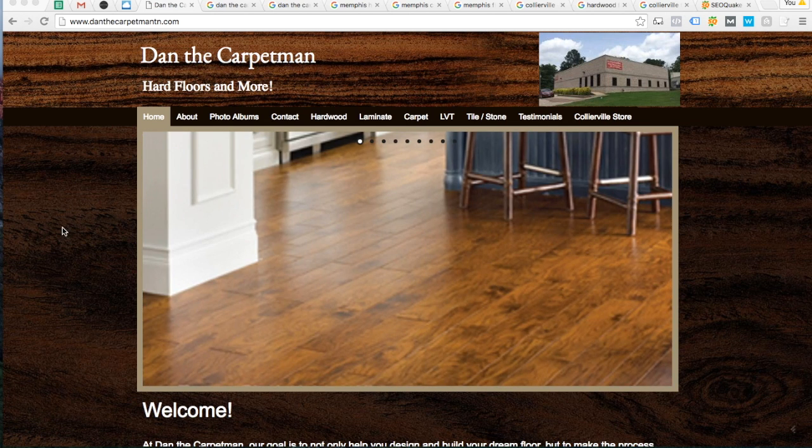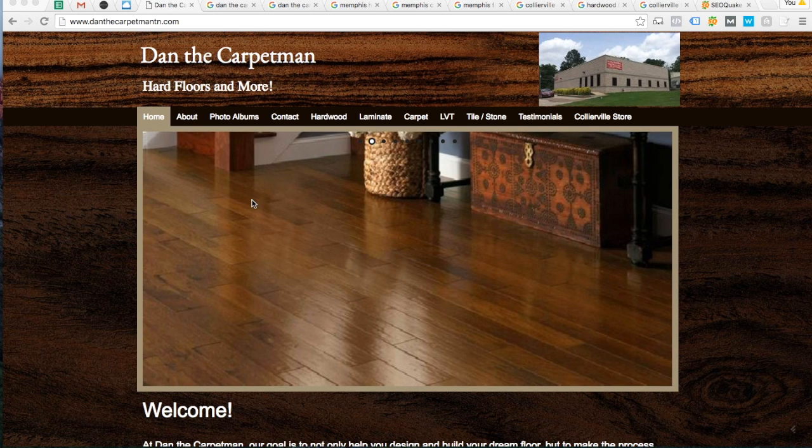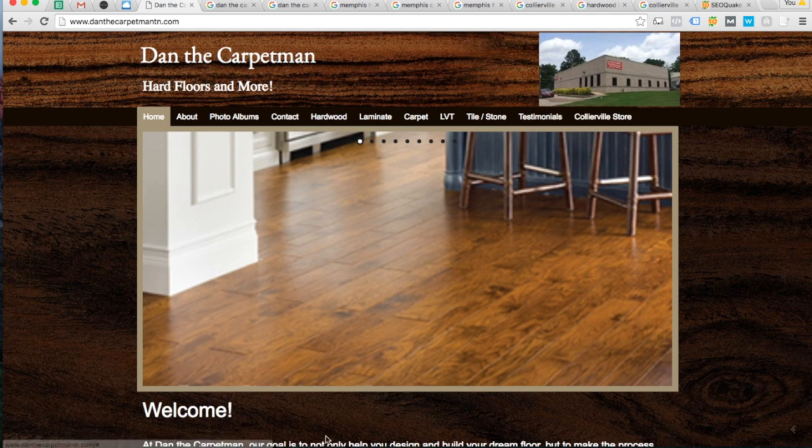So when I first land on your website, I noticed these big rotating pictures here. I guess that's the first thing that catches my eye. The first one that came up, well, I'm going to refresh the page here so it'll load that first image again. This picture's blurry. Not all of them are blurry. Some of them look really good, but some of them are blurry.